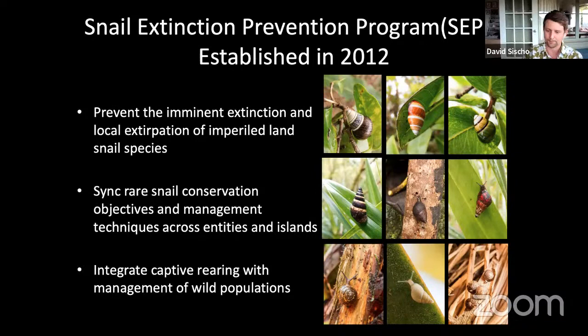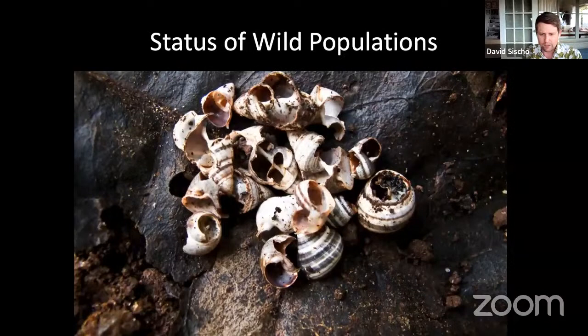I've worked in land snail conservation now for about a third of my life, and the past few years have by far been some of the most distressing and the most urgent of any time in my career. Our snail populations are really just slipping through our fingers like water, and I'm probably going to depress you now with a series of stories just to highlight the urgency and what's at stake here and how fast things are declining.